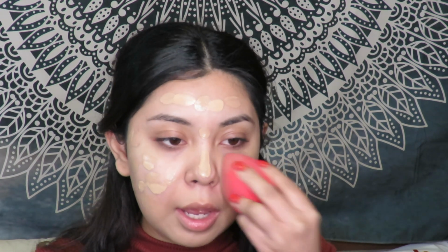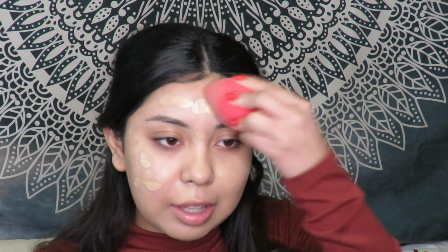Okay, and then I'm just gonna use a Morphe sponge and just blend everything out. I was never a sponge kind of person, I hated using sponges. But ever since I tried this Morphe one, I've never tried an actual beauty blender, so I don't know if it's better than a beauty blender, but I've used different sponges here and there. And this one, I just like how it doesn't absorb all my foundation. I just like how it blends everything out. And don't forget your ears, don't forget your neck, because you don't want to be two colors.